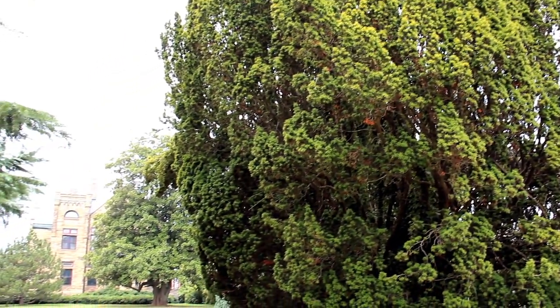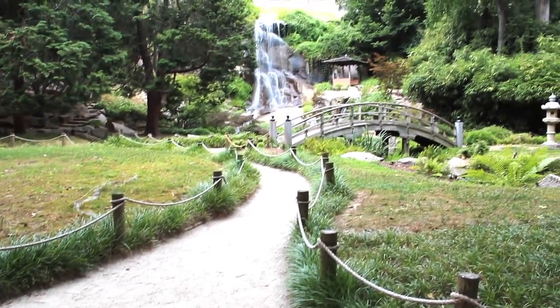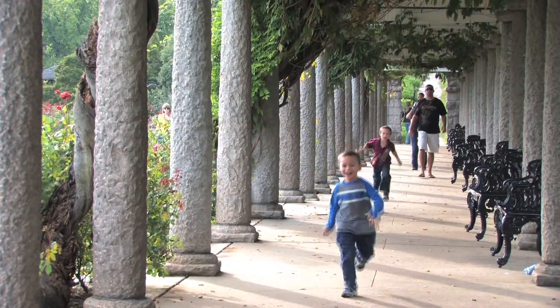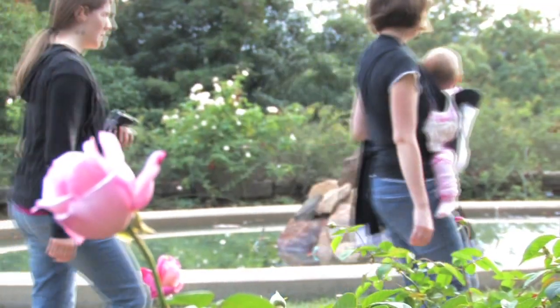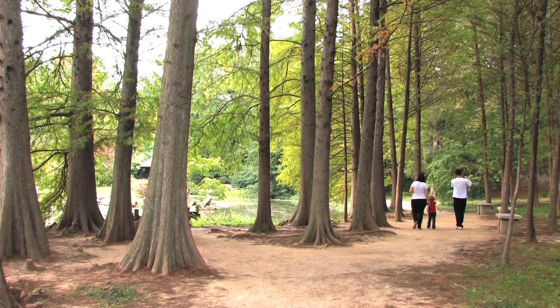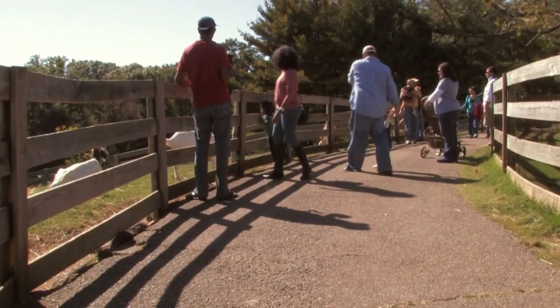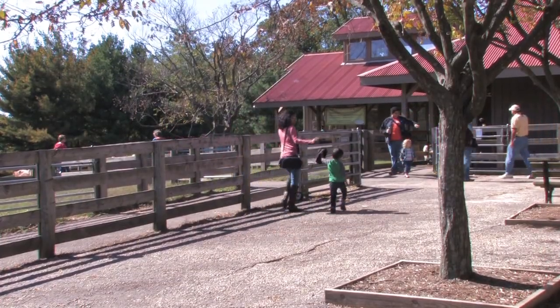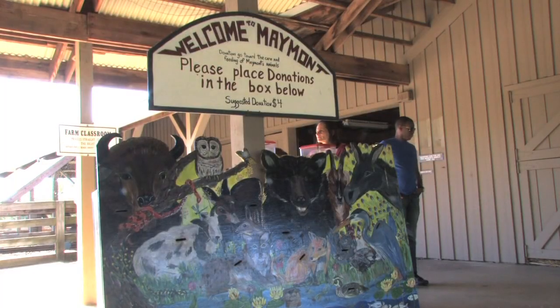From gardens, to buildings, to the nature center, each attraction must be constantly tended so that all guests might enjoy them. While the Dooleys were amazingly generous, there was no endowment left to care for the property. One common misperception about Maymont is that it is a municipal park fully funded by tax dollars. On the contrary, more than 80% of Maymont's funding comes from generous private patrons.